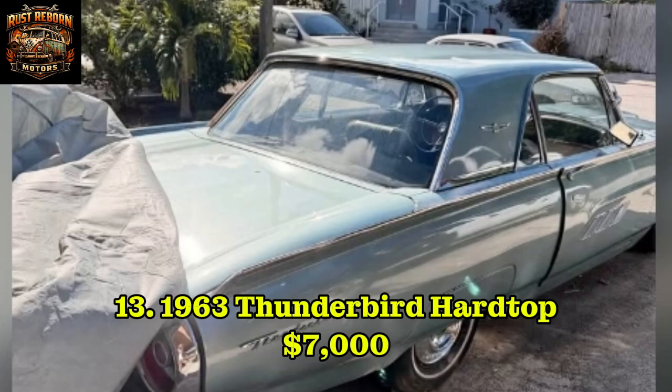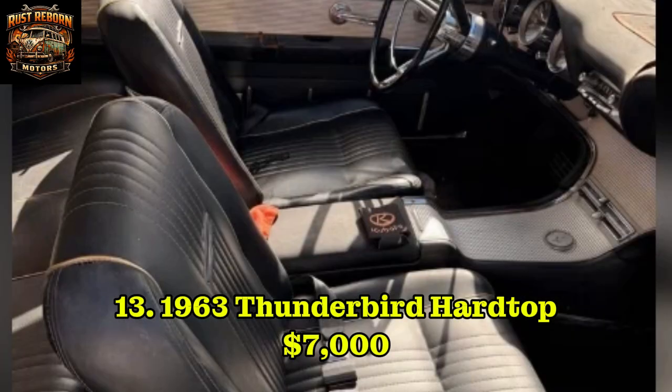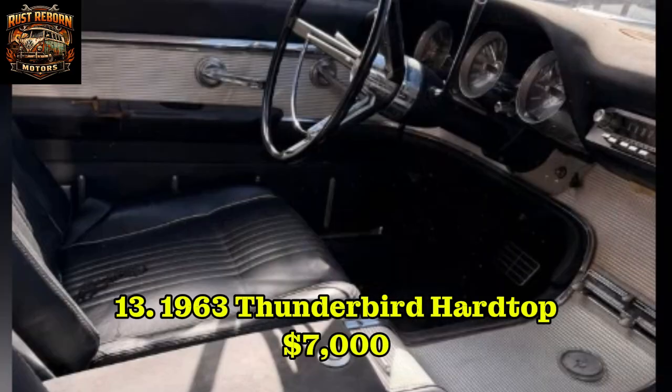Number 13. This 1965 Ford Thunderbird Hardtop, offered at $15,996 and located in Reading, Pennsylvania, is presented as a remarkably well-preserved personal luxury car with very low original mileage of just 37,470 miles, highlighting its careful and limited use over the decades.